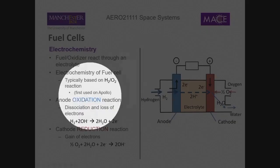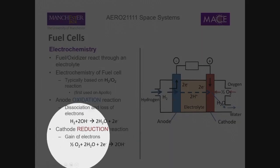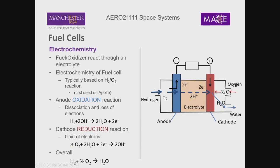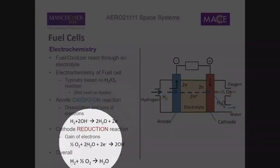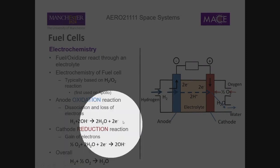And that's the chemical reaction that's occurring at the anode. That's the chemical reaction that's occurring at the cathode. And overall, we get H2, some hydrogen, plus some oxygen, giving a product of water.